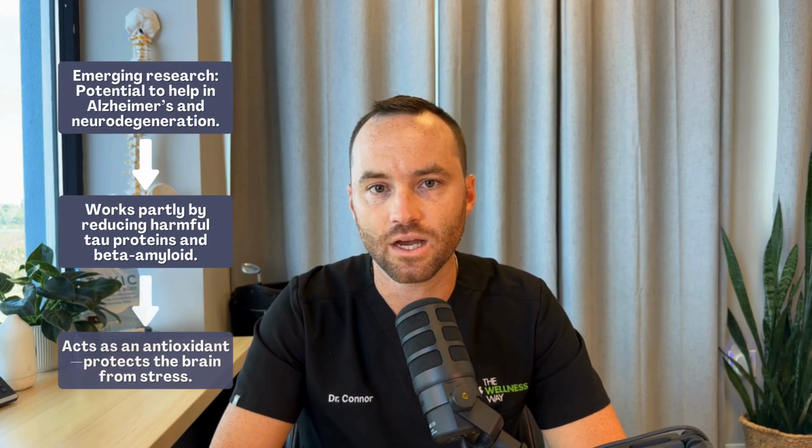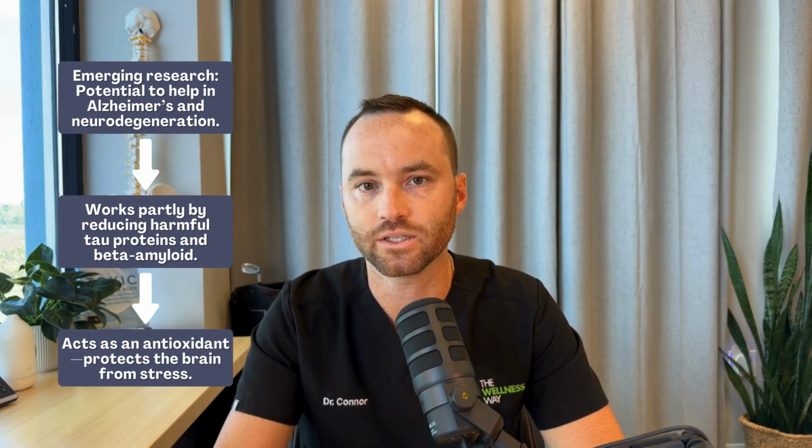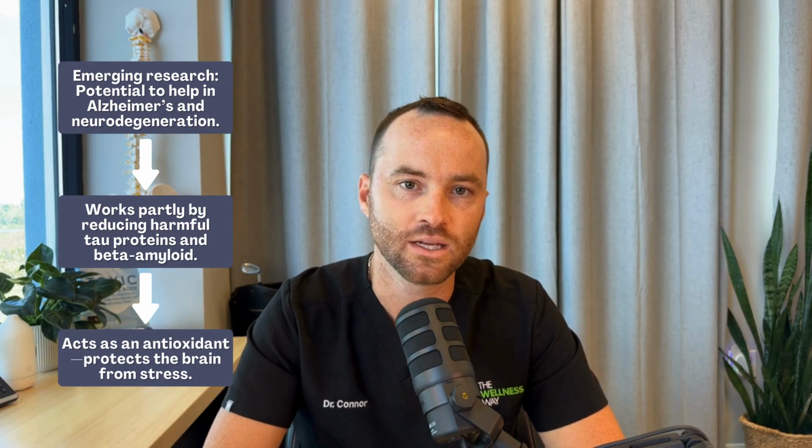One of the reasons that it can be very helpful for that is because of its antioxidant capacity as well. Oxidative stress in the body is what causes degeneration over time. It's kind of like an old car that has a bunch of rust on it. Because of its exposure to oxygen, it's been oxidized, and we get that rusting.